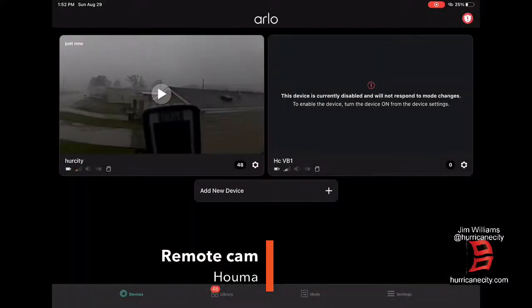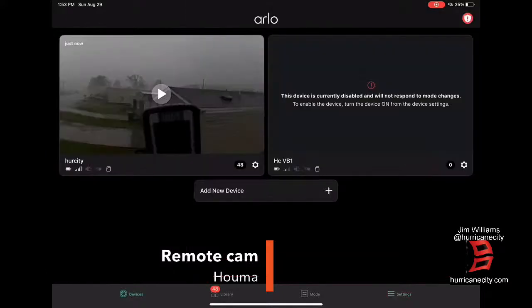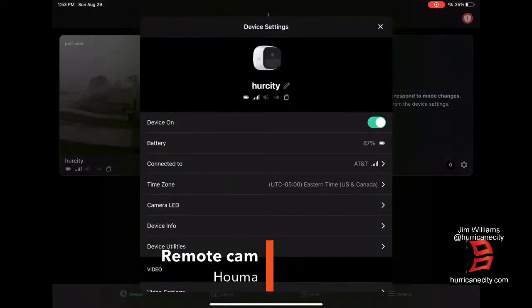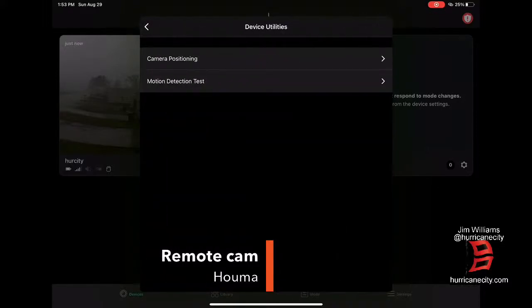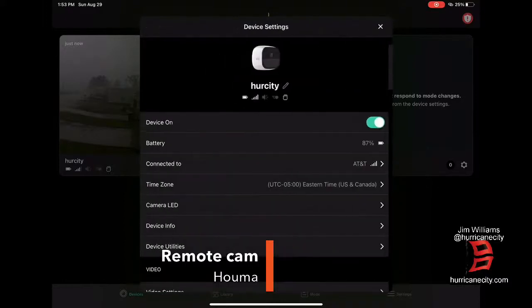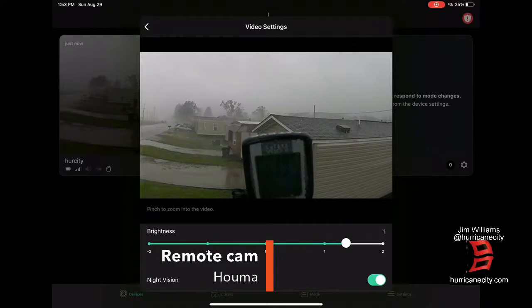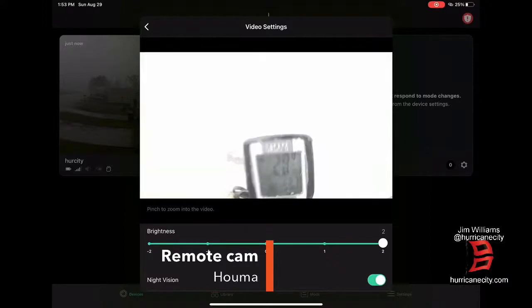You know what I'm going to try to do here? Let me see something. I don't know why it didn't give me that ability, though. Normally, you can adjust the brightness on this. Let me see. Device utilities, video. Camera positioning. Battery, camera LED. Yeah, here we go, brightness. Let's turn up the brightness a little bit on this. Maybe we can see. Let's turn it all the way up and see what happens. There we go.